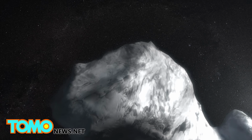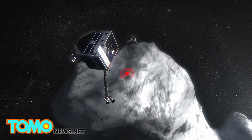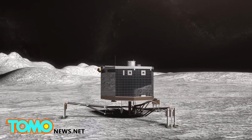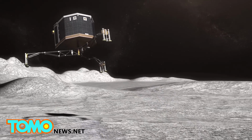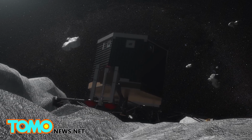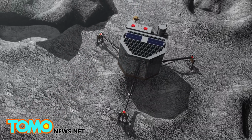The Philae lander tried to land on Comet P67 on November 12th, in an area later named Agilkia. But its anchoring harpoons and retro rockets failed, resulting in the lander bouncing off the comet. After hitting a crater rim and bouncing again, Philae eventually landed in a spot later called Abydos.